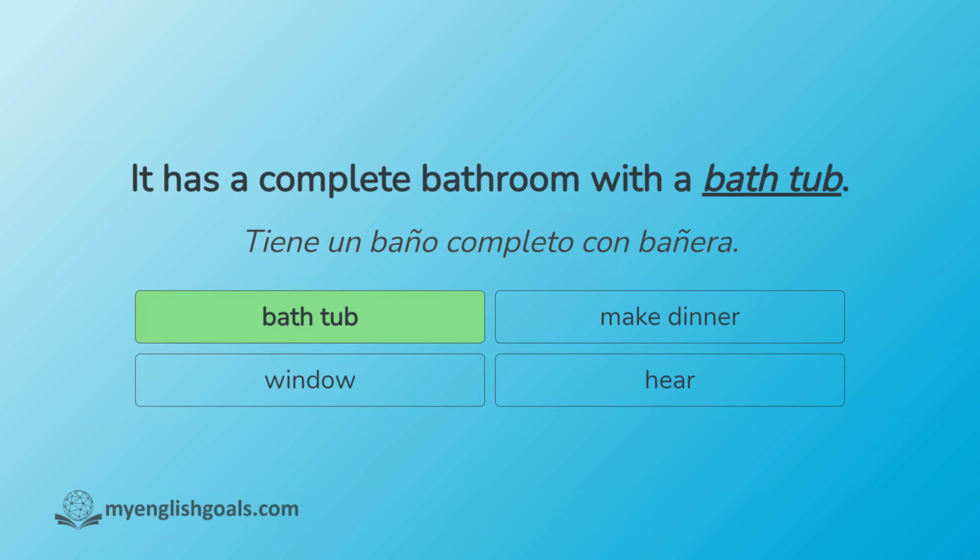It has a complete bathroom with a bathtub. Tiene un baño completo con bañera.